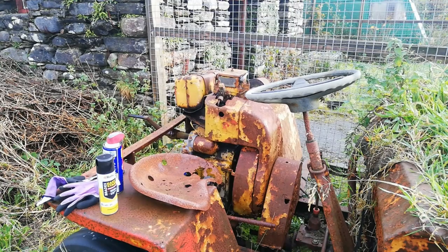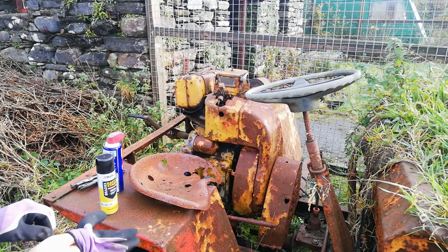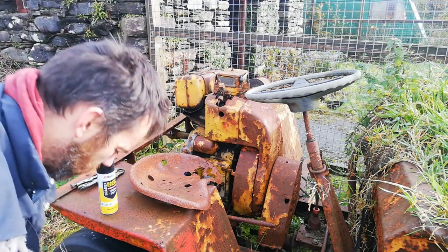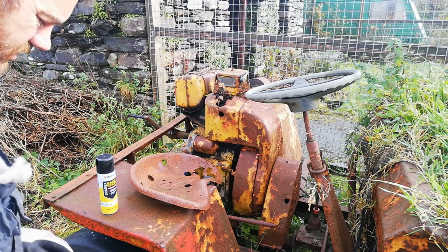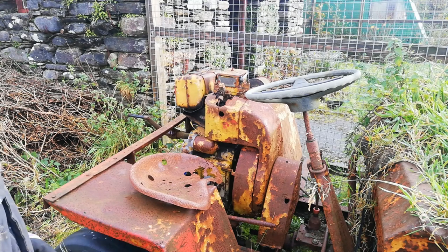Right, I'll give it a shot. This thing does not go without easy start. Never has. It's not true. If you crank it enough before you have a go, you get it going in decent weather. But it gets tiring cranking that thing fast.